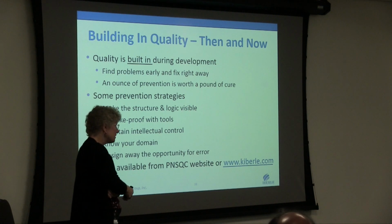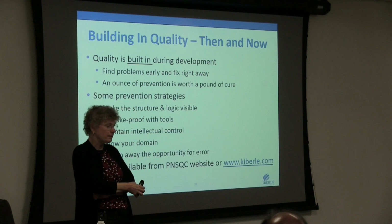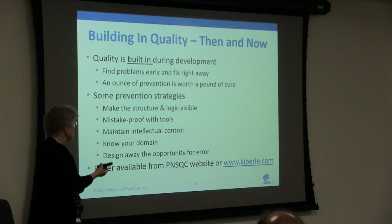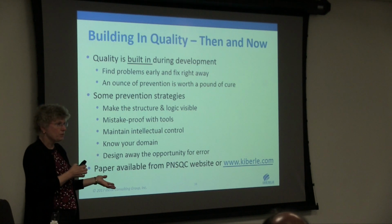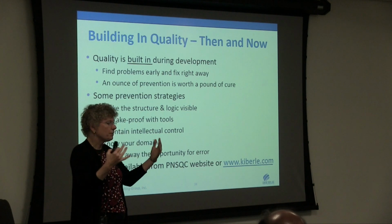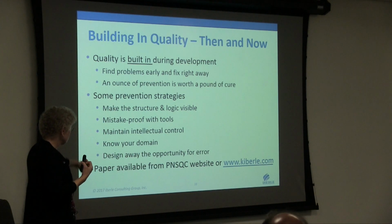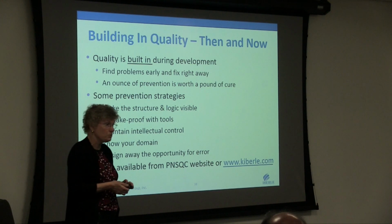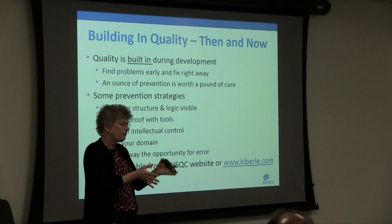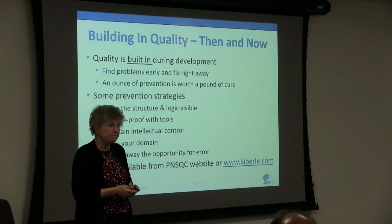So that's my paper. I believe that to get really good quality, you build it in, and that is actually faster and less expensive than trying to test it in. And you're taking a couple major strategies. You find your problems early, fix them right away, and focus on prevention. So you're very thoughtful and disciplined about thinking about where are my defects coming from and how could I not have these. And we've talked about 5 different prevention strategies that you could use, and there's a couple more in the paper. Also talking about quality factoring and how you get non-functional requirements implemented throughout your design, which was something that simply wouldn't fit into this talk.